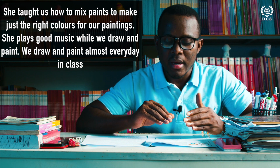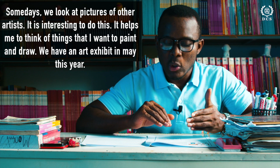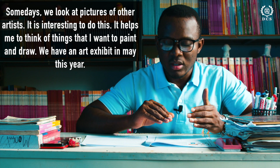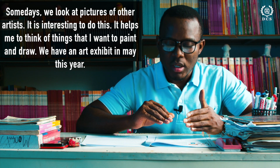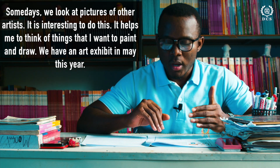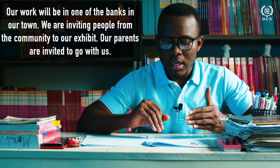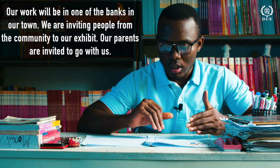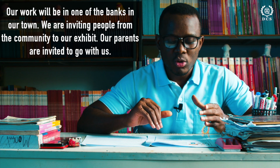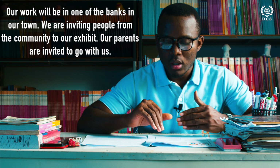We draw and paint almost every day in class. Some days we look at pictures of other artists. It is interesting to do this. It helps me to think of things that I want to paint and draw. We have an art exhibit in May this year. Our work will be in one of the banks in our town. We are inviting people from the community to our exhibit. Our parents are invited to go with us.